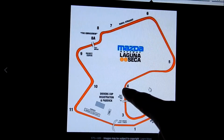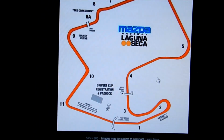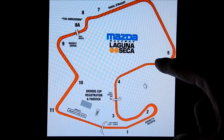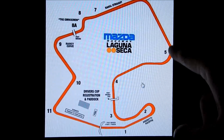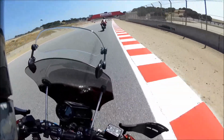And then here I would shift up to 4th, and then 5th, and I would hit probably 80 plus miles an hour around here, and then I would downshift from 5th to 3rd here, and then turn in. There's an apex around here that I can hit. Bike's fast, man.